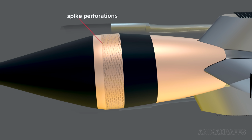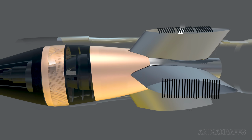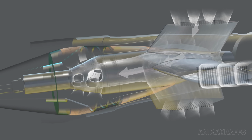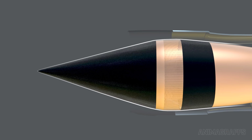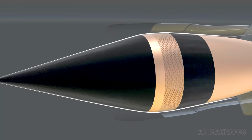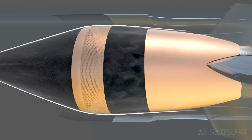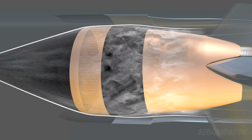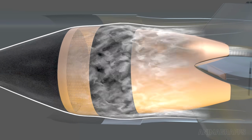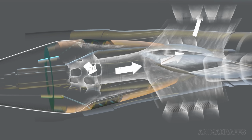The inlet spike has rows of small holes and interior passages that take in cooling air at low speed. At higher speeds, a thin layer of air builds up around surfaces, called the boundary layer. Boundary layers can do weird things as the air sticks to and follows the surface. At curves, air might separate and clog up the flow, causing unwanted turbulence downstream. These holes bleed off boundary air to keep flow running smoothly.